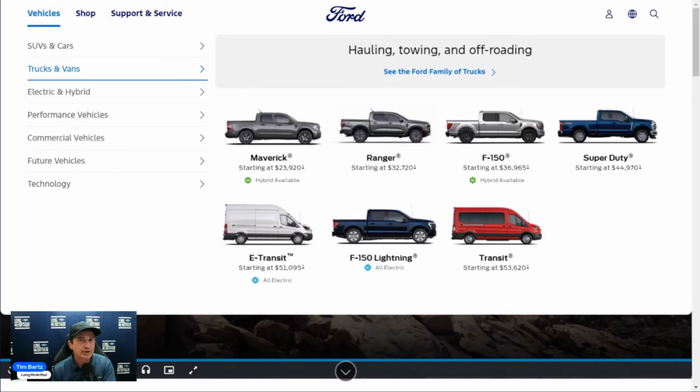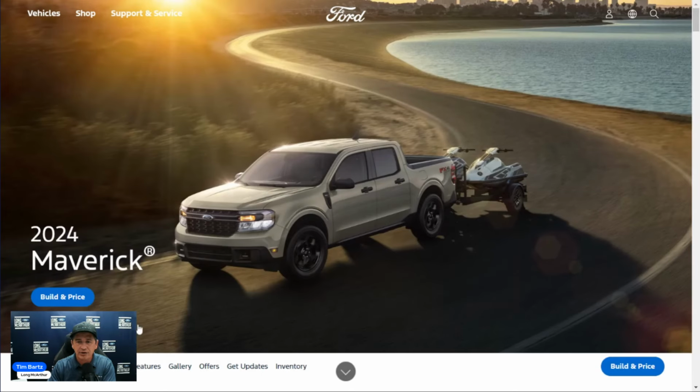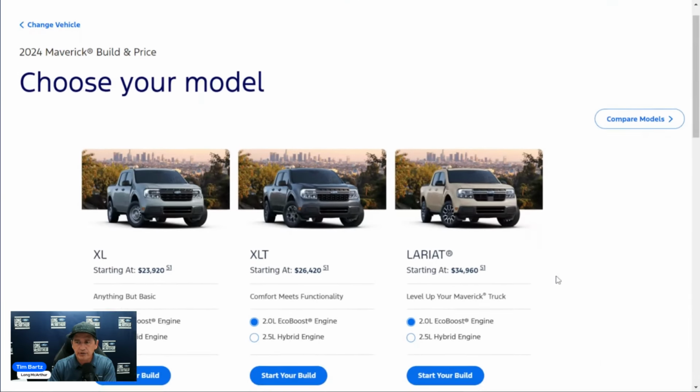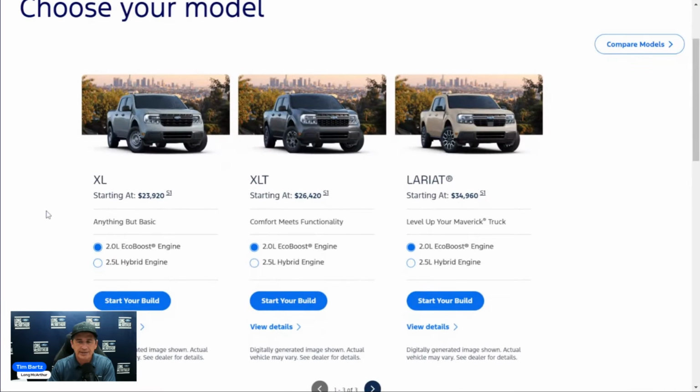So Ford is pushing the Lariat trim right now because, basically, here, let's go over here and click on the Maverick and look at this, right? You see the three different trim levels. Right now, about 60% of all of the unscheduled orders in the order bank are the XL trim, and the Lariat is very low. The capacity they planned for this model year was about 23% built as XLs, 50% built as XLTs, and about 27% built as Lariat trims.